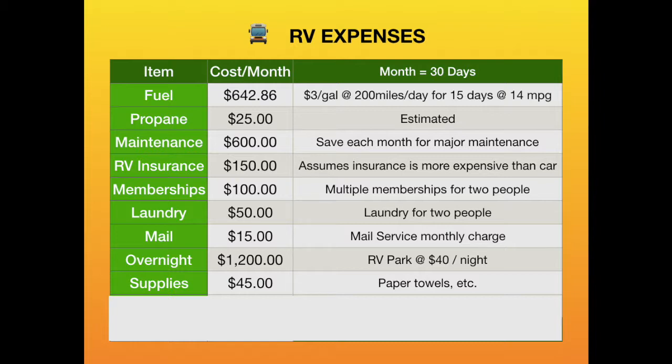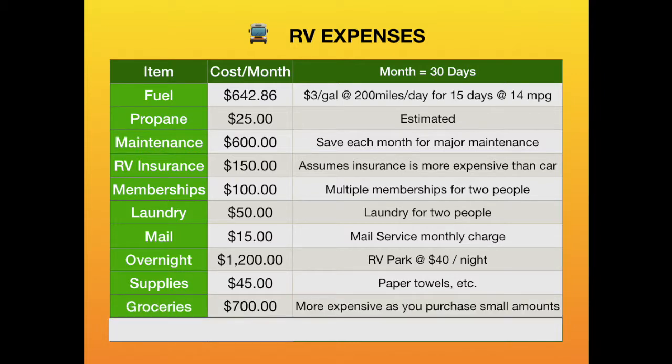Supplies are for 2 people as well and can include all those items you run out of: paper towel, soap, toothpaste, things like that. Keep in mind, your costs are going to go up if you have more than 2 people in that RV. Groceries should be more expensive since a Class B doesn't exactly have a really large fridge, so we would need to buy smaller quantities more often. If you have a Class A, you might be able to reduce this cost since your fridge is probably full-sized. But then again, there may be more than two of you, so the cost may be greater.